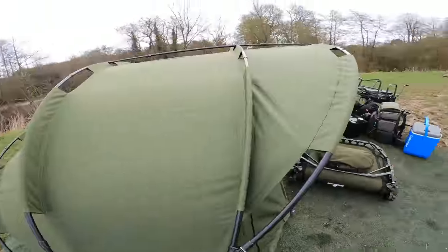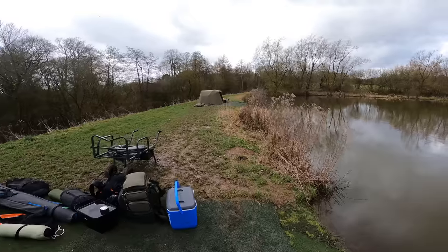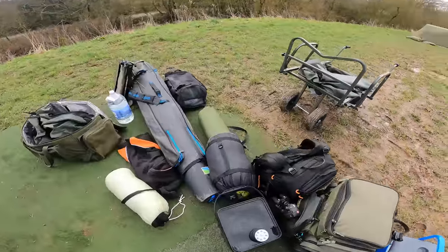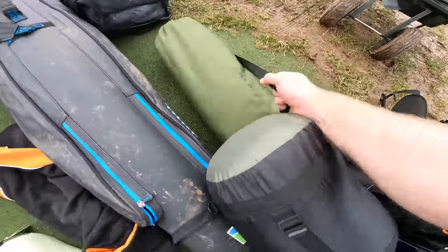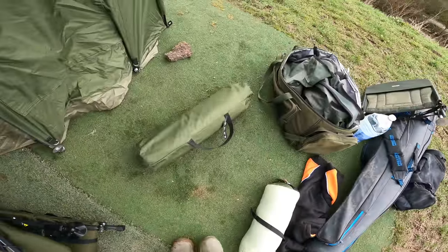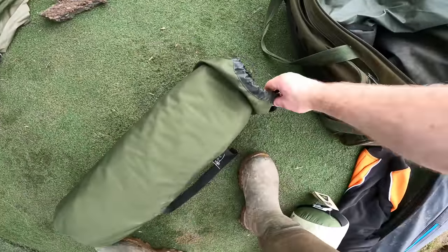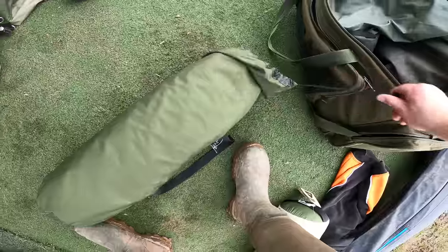There we're, bivvies up. Rob's got his Westlake bivvy up and he's put his winter skin on. I've not actually used my winter skin yet, so we'll get that out and have a look at it, see what it looks like. I've only ever been specimen fishing in the warmer months.